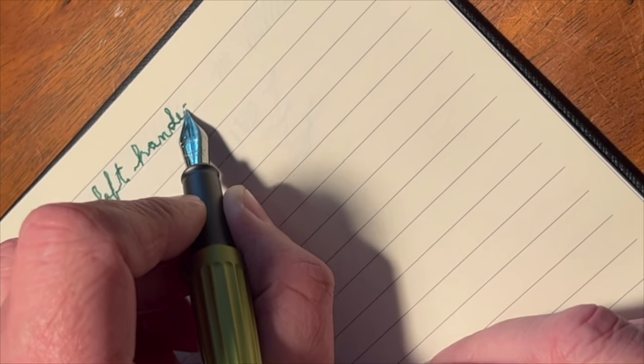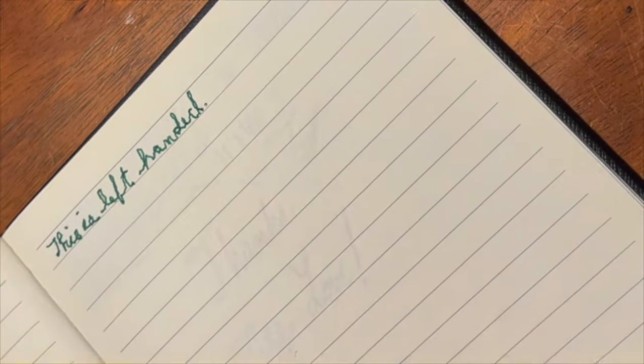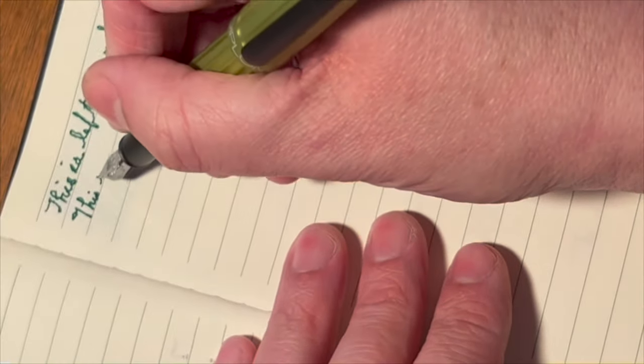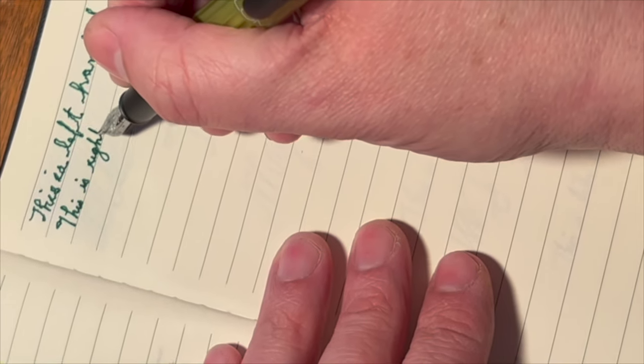If you write straight up and down, it keeps your hand out of it entirely and you never smear the ink. Plus, the nibs are smooth enough, as you all know, that they don't need your hand to be right on top of them, driving them down into the paper.